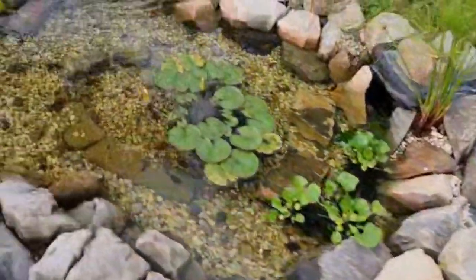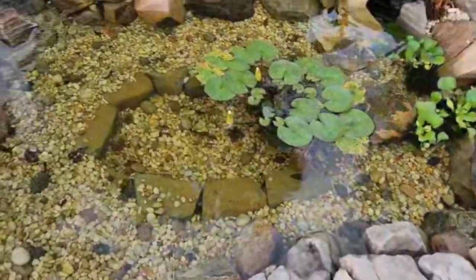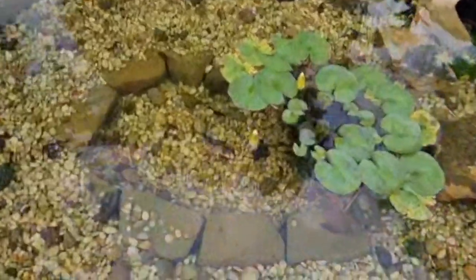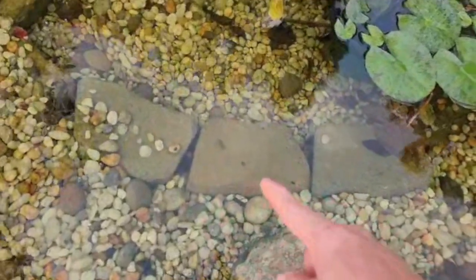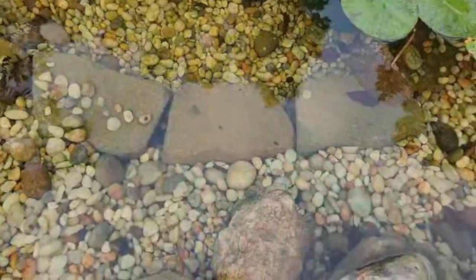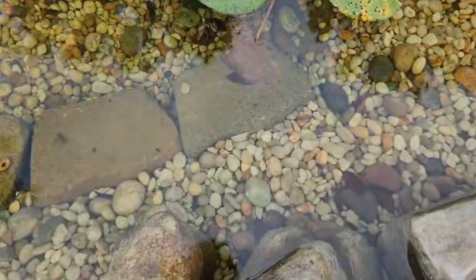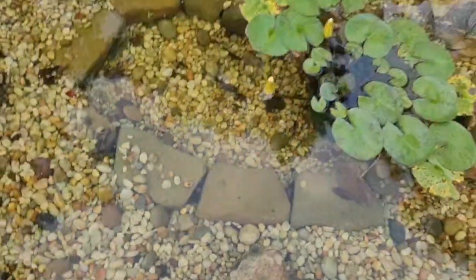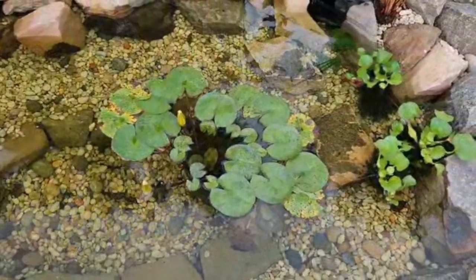Now I'll take you around to the pond, show you what's going on in here. Now I do have some tadpoles in here, and somebody in the comments said that is a dragonfly, which is awesome. Let me see if I can show you the tadpoles. I just saw one. I have snails in here as well. So tadpoles, snails, dragonflies, it's all awesome.